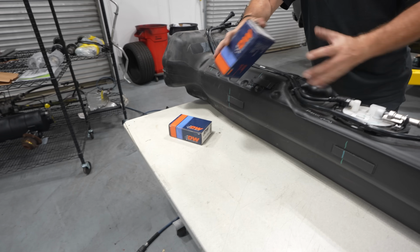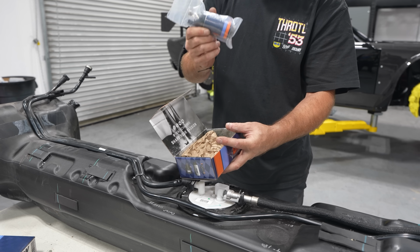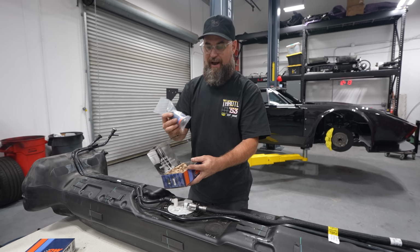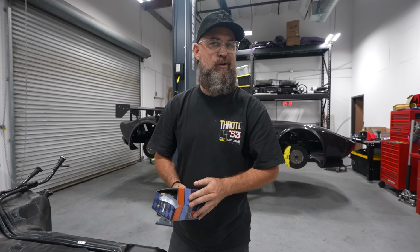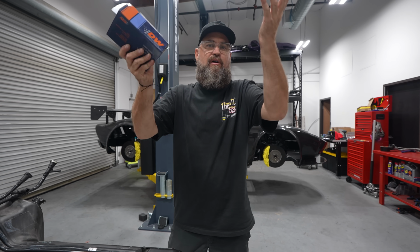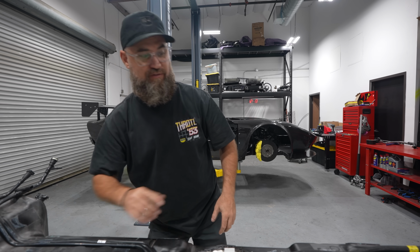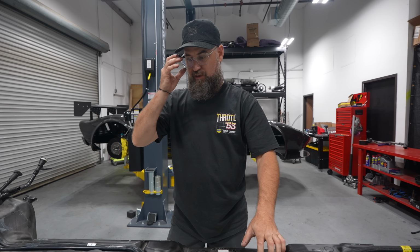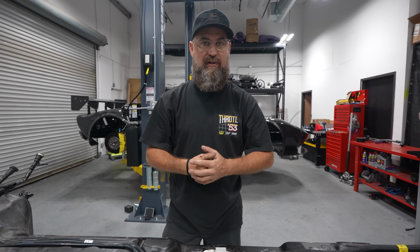So we reached out to Beachworks and we got two DW300s that flow 340 liters per hour. We're gonna pop two of these bad boys in here because once we put this in, we don't want to take it back out because it goes above a bunch of stuff, and to get this out is a total pain in the butt in the future. So we're gonna future-proof this thing by throwing two of these Beachworks pumps in, and we should have plenty of fuel for this big 5.4 liter.